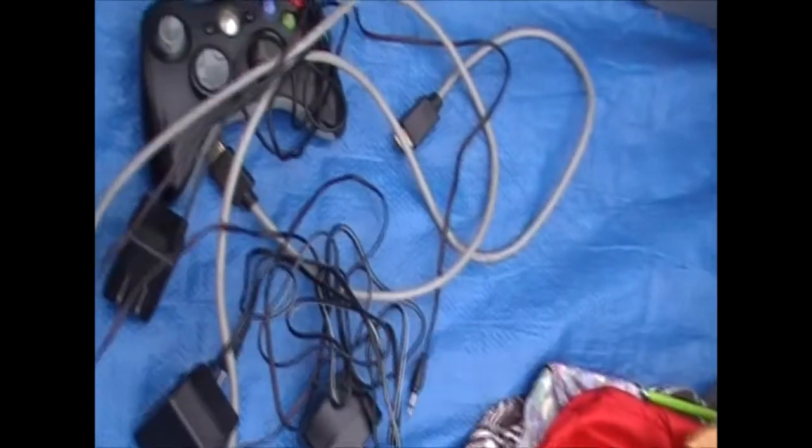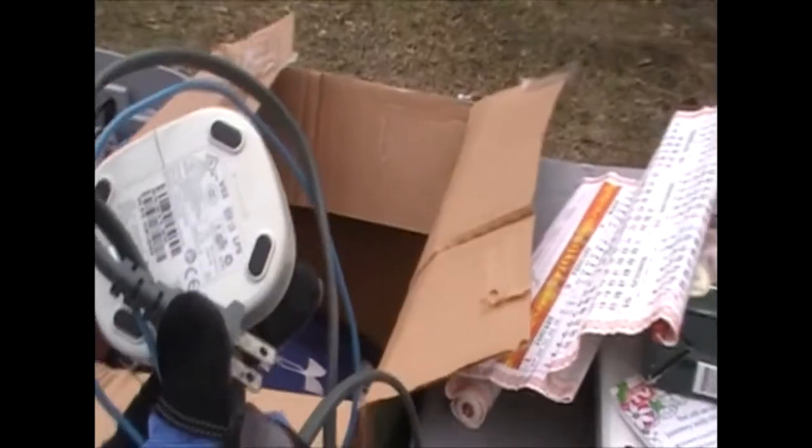Electrical wires. I like to keep all electrical wires because I don't know what they go to yet. There's a cloth calendar from a Chinese restaurant. A towel. Here is an empty bag. Alright, here is something charger for something. Keep it. Here's an Under Armour backpack.